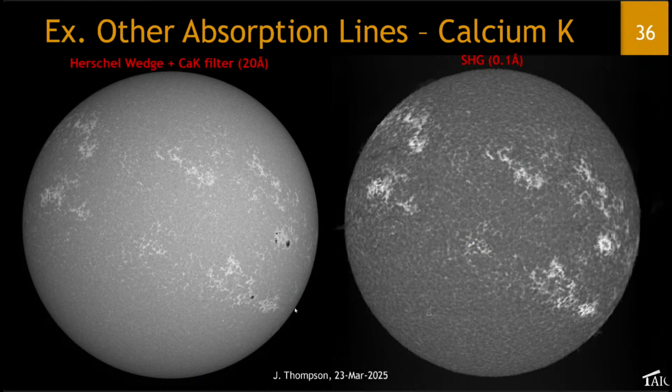What I find most impressive is that prominences, like over here, and filaments, there's one here, there's one here, there's one here, there's one here, are clearly visible in the spectroheliograph image, something that is extremely difficult to achieve, if at all, with conventional calcium K filters.